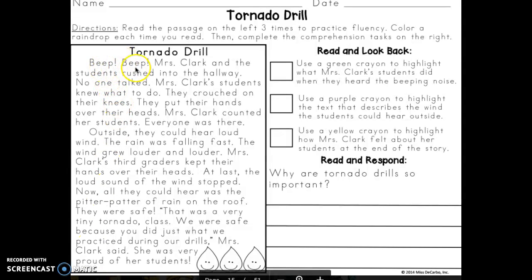Beep, beep. Mrs. Clark and the students rushed into the hallway. No one talked. Mrs. Clark's students knew what to do. They crouched on their knees. They put their hands over their heads. Mrs. Clark counted her students. Everyone was there.